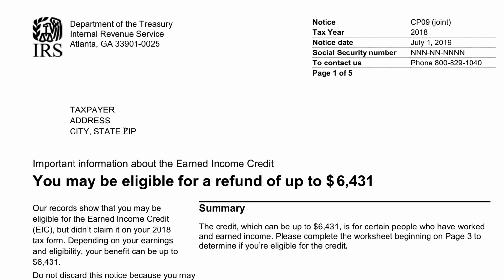Also, most people don't want their tax information floating around, especially in the mail, where someone could possibly use it for inappropriate purposes. So do yourself a favor, keep your address up to date, and then pay attention to your notice dates.